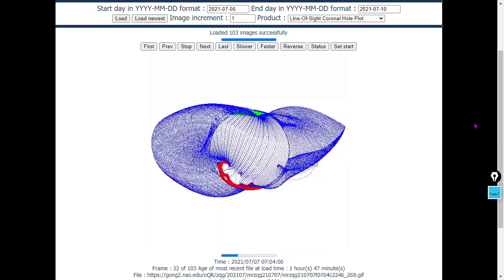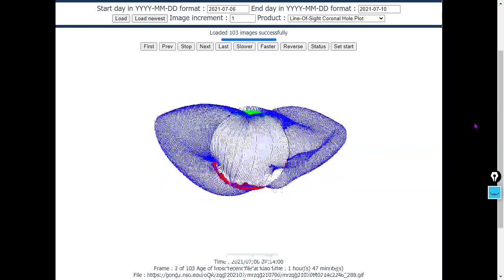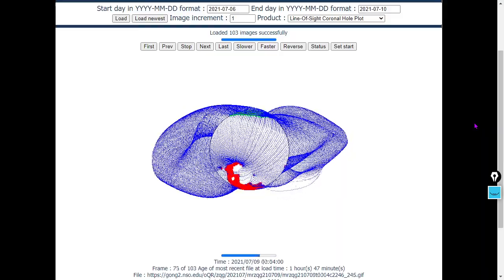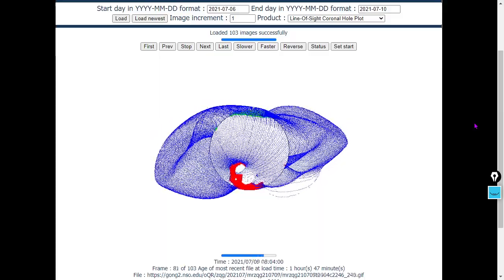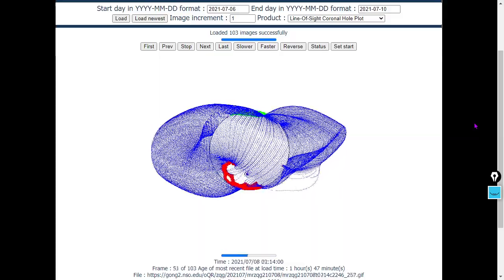Here's the coronal hole line of sight plot. And those red areas in the southern hemisphere, those are large, well-defined coronal holes, which are blasting out some solar protons from the sun's intercalate regions. We won't talk about intercalate regions in today's video, but in the future, we will certainly have to bring that up.